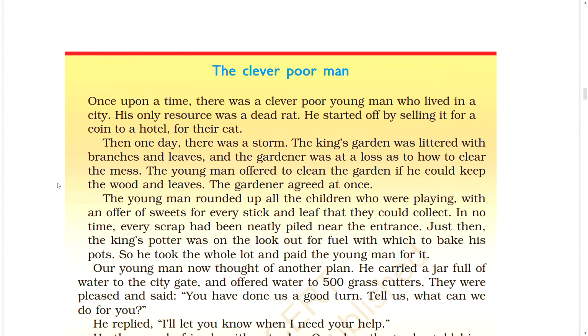The clever poor man. Once upon a time, there was a clever poor young man who lived in a city. His only resource was a dead rat. He started off by selling it for a coin to a hotel for their cat. Then one day there was a storm. The king's garden was littered with branches and leaves, and the gardener was at a loss as to how to clear the mess.